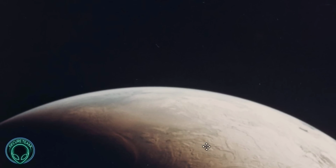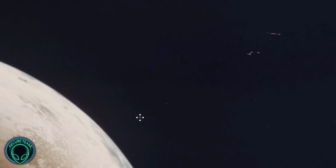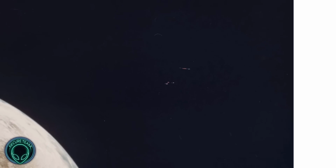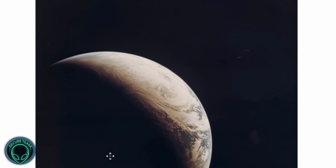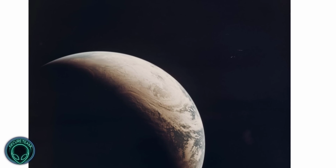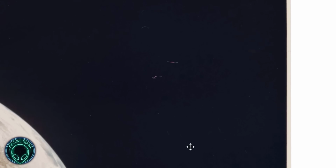However, as I was scanning, I see the typical specks of dust as we look to the upper right corner of the image, and you can see it even all the way zoomed out with no color correction. I discovered what appeared to be at least two UFOs that were lurking in the distance and the darkness right at the moment that this photo was snapped.